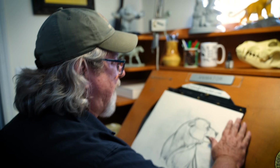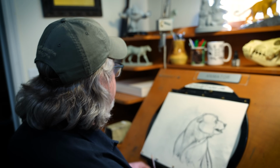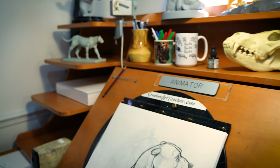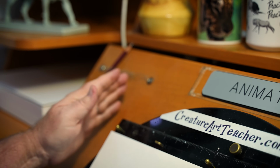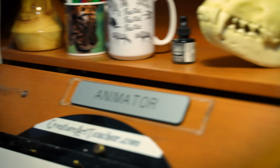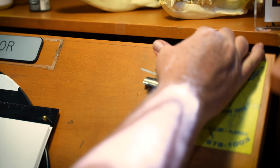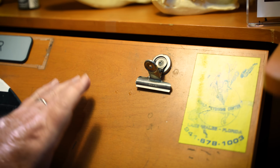But once again, everything's very functional. I've got this little spring up here. What's the spring for? Well, the spring is there to hold your pencils. You put your pencils up in there, and everything fits right in. A lot of people would have a whole line of pencils up here. And then over here, I've got this clip. Well, that's a weird thing to have on a drawing desk. Well, that clip was there to hold our exposure sheets.